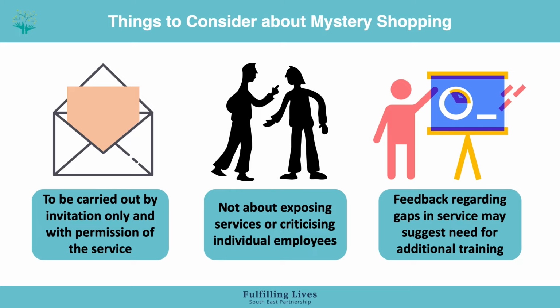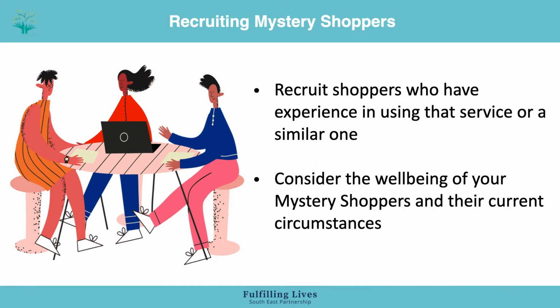These could include a variety of solutions such as training for staff, changes to the space where information is given, and better signposting, to name a few. We will now hear an example from a former volunteer to demonstrate and better understand the practical application of mystery shopping. I was a volunteer at Fulfilling Lives Southeast.